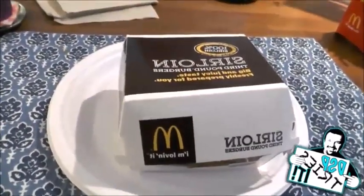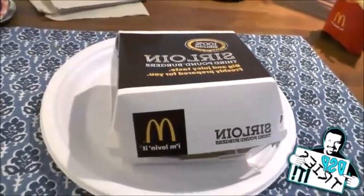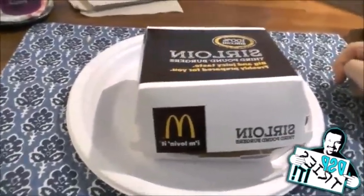This is the first new burger they've had since the Bacon Clubhouse, which came out over a year ago. I did a DSP Tries It of that way back in Connecticut a year and a half ago, I believe. So it will be interesting to see what they're doing. It's the sirloin third pounder burgers. There are actually 3 variations, and we're going to show you 2 of them today.